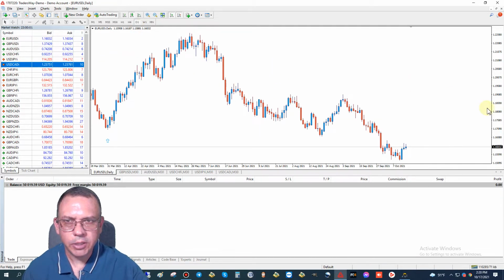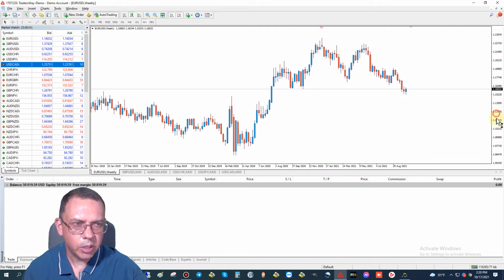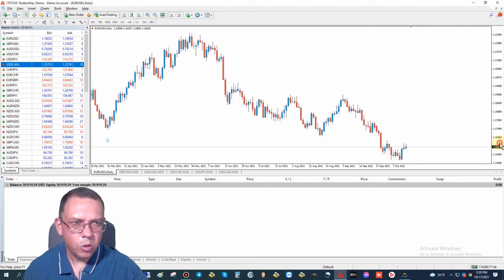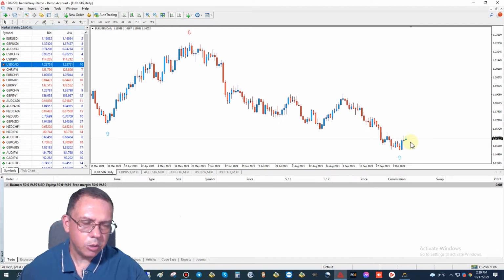If we look here on the daily chart, we see it going up. We have an up arrow here, and it's definitely working its way into an uptrend. On the weekly chart, we only see a down arrow, so we know the long-term trend is bearish, and that's what we want. In the short term, we're going to see this go up. We're going into the middle of the month now, so probably for the rest of this month we're going to see this go up.